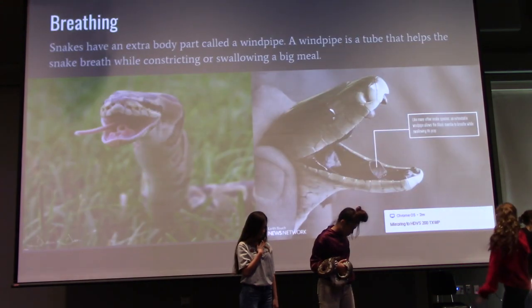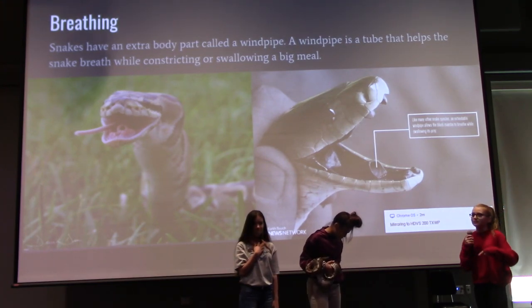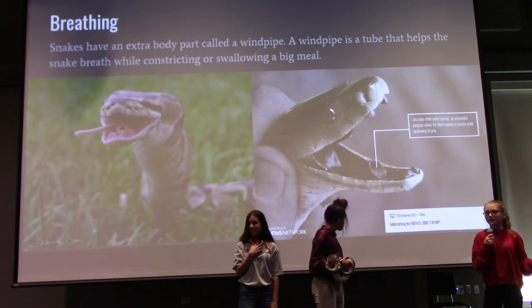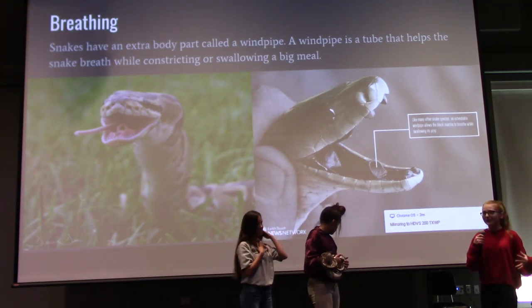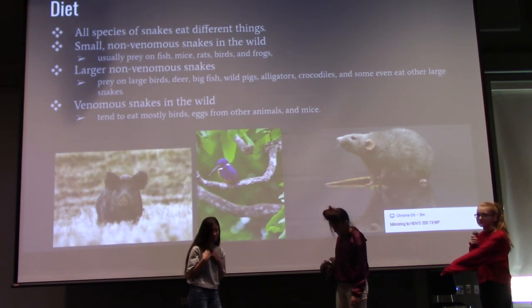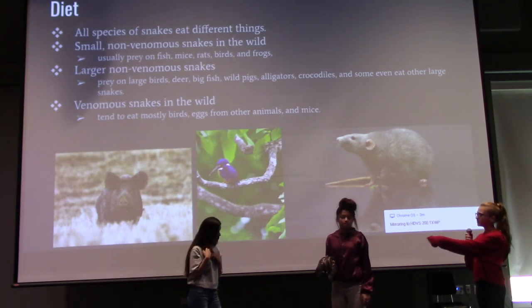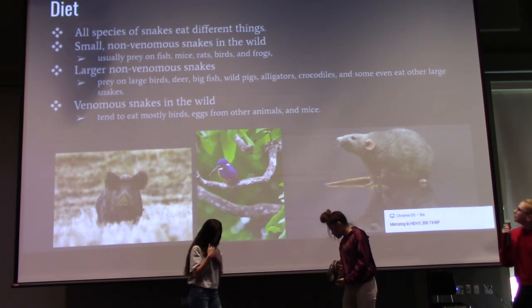Okay, next slide. They have an extra body part called a windpipe. The windpipe sticks out while they're eating or swallowing a big meal, or when they're constricting their prey. As I said, this one eats rabbits. It just started eating rabbits. This one eats rats, and that one can eat rats, but usually eats mice.